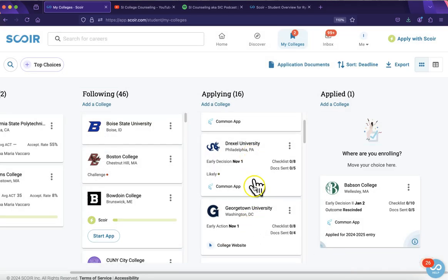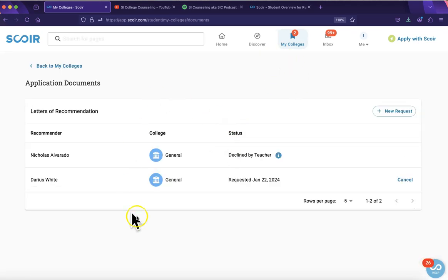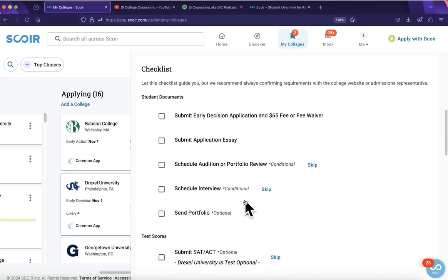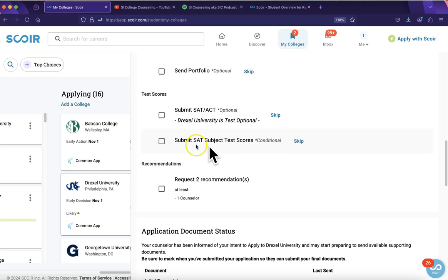Once you make sure you have a balanced list all here, then what you're going to do is make sure that under application documentations you do have approved 2 letters of recommendation or 1 letter of recommendation. It just depends on what your colleges need. Remember, you can easily scroll down and see here not only if they need test scores, but also the number of letters of recommendation, right? Remember, all the colleges will get 1 from your assigned college counselor. But we're not done yet.